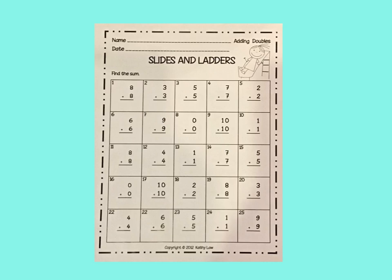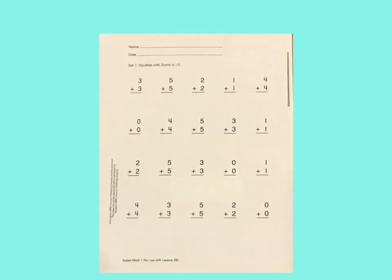On the back side of your slides and ladders game is a worksheet that looks like this, and it's loaded with lots of math facts. This is your homework. So please go through and say each of the math facts and then write the answer below. Good luck.